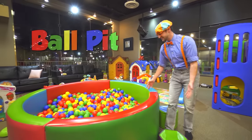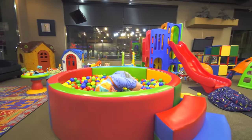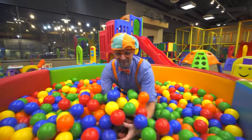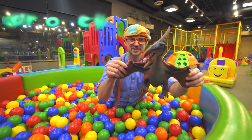It's a ball pit! I'm gonna jump inside. Whoa! So many colorful balls! Whoa! What is this? It's a dinosaur! And this is a pterodactyl!